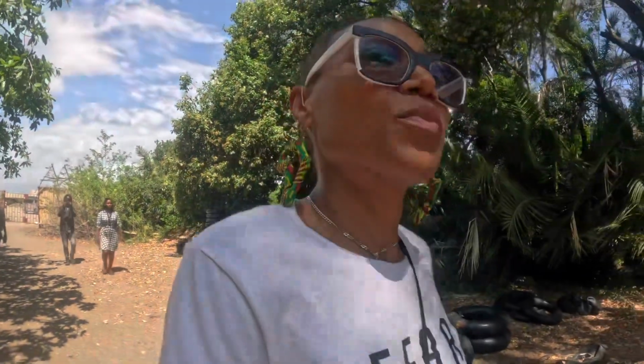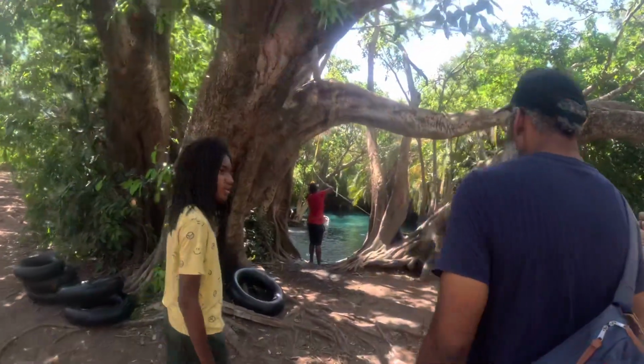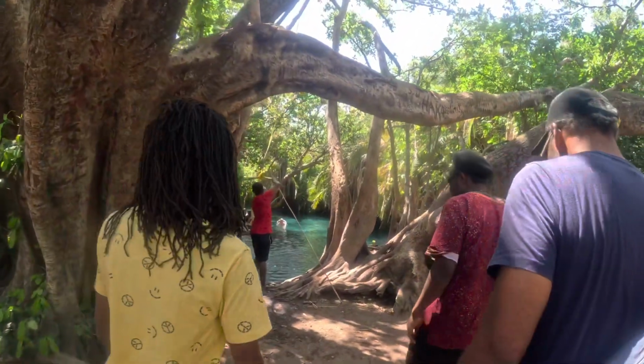Let's go to Arusha. This is one of the things that I love about being in Tanzania, because there's so much to do before you even leave this country. Because this is a huge country. It's lukewarm. It's not cold.